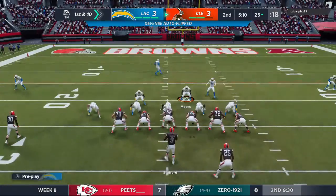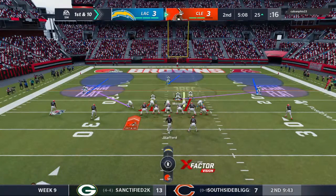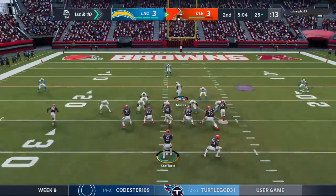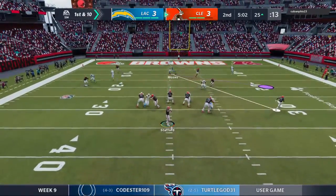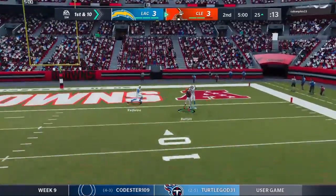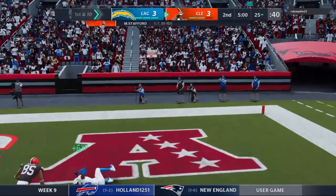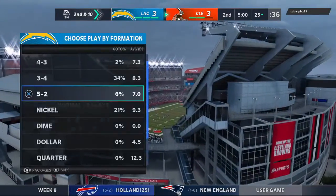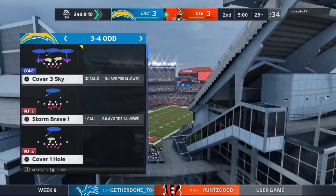They had to settle for 3 last drive, hoping this second go-around ends in 6. In good position, 1st and 10. A shotgun snap for Stafford. And it's incomplete. Took a shot, couldn't connect. Trey Burton, the one he was looking for. And that'll bring up 2nd down.